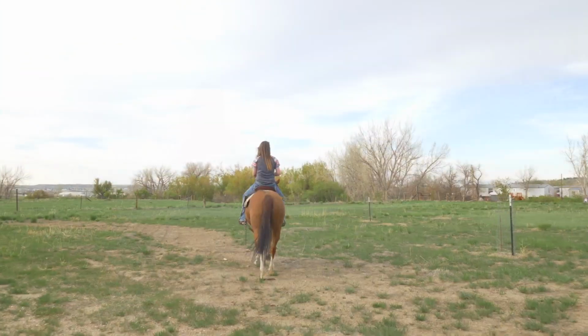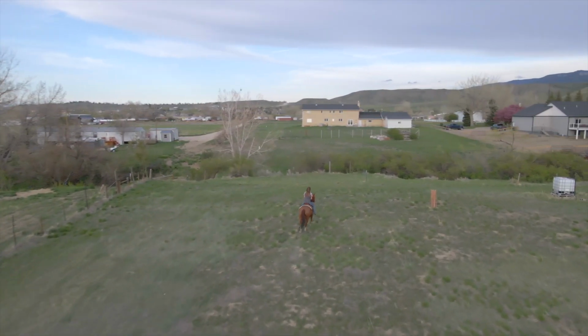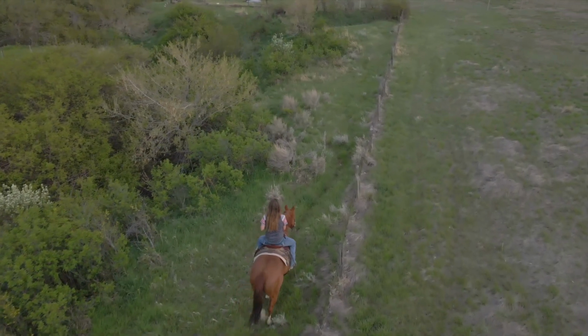Have you always imagined yourself immersed in the country lifestyle, building the home of your dreams? But you have responsibilities that keep you close to town. Ultimately, you want a place to get away for some peace and quiet.